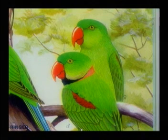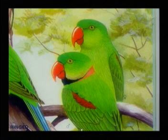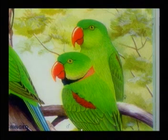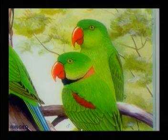Alexandrine parakeet, a voracious bird capable of doing great damage to crops, flowers, or fruits with its powerful beak. Very sociable and noisy. It sometimes gathers in large flocks at roosts, often with other species. The nest is placed in a hole high in a tree, only rarely near human habitation. This parakeet is widely distributed in wooded country.